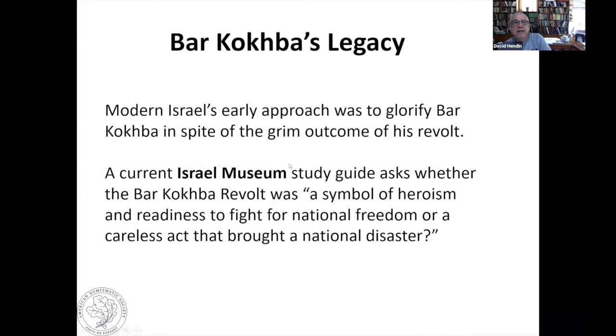And his legacy is that, early on, even in the 60s and the 70s, the scholarship of Bar Kokhba was to talk about what a wonderful guy he was, what a great revolutionary he was. There's a lot of rethinking among Israeli intellectuals about this. In fact, a current study guide at the Israel Museum asks whether the Bar Kokhba revolt was a symbol of heroism and a readiness and ability to fight for national freedom, or a careless act that brought upon a national disaster for the Jews at the end of the Second Temple period.